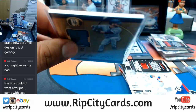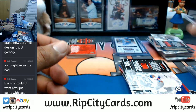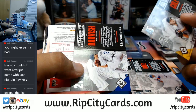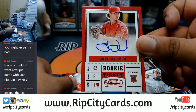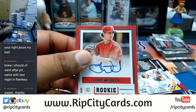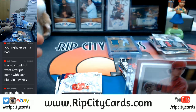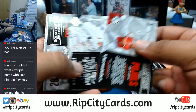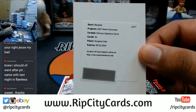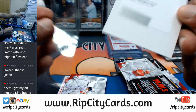See, that's what's cool about the product, man, is there's actually 7 different products in Chronicles. So the potential is there to hit some really nice stuff. The Haniger's pretty sweet. Luke Weaver for the Cardinals. Cardinals putting in some work. Second Cardinal auto right there. Nothing here. Got a redemption for, I think he's a Ranger, actually. Runelvys Hernandez with the signature series for Donruss.